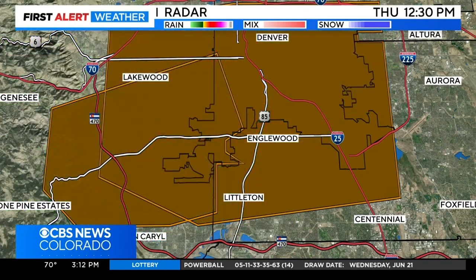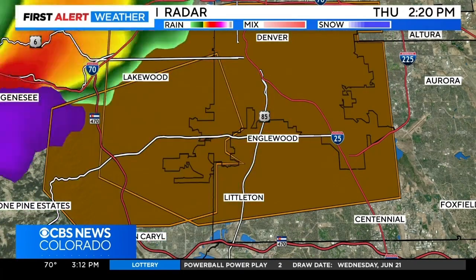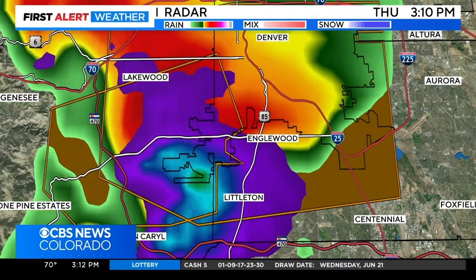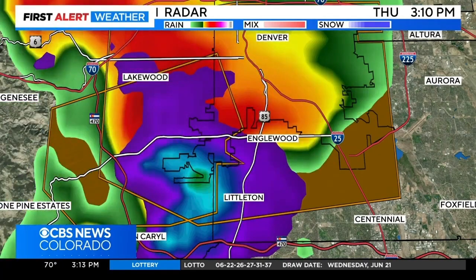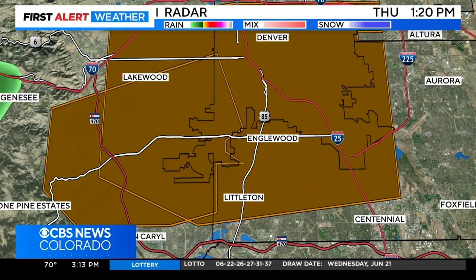You definitely want to make sure that you are finding a safe space in your house. We're not seeing tornadoes, but of course it is loud. It is scary. If you have little kids, it might be a little bit scary out there. And I know that there is a fear of thunderstorms out there as well. So just know that this will pass. You are safe in your house. You're going to be okay as these storms continue to make their way to the east.